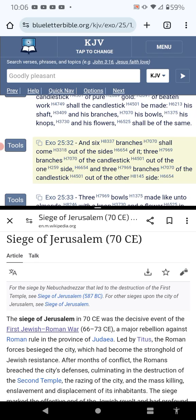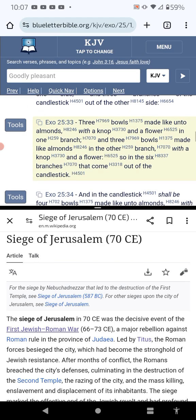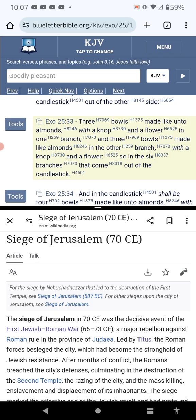So we got some of the basic points of the history there, but we're also going to get these scriptures dealing with that whole Arch of Titus. So it says, 3 bowls made like unto almonds with a knop and a flower in one branch, and 3 bowls made like almonds in the other branch with a knop and a flower. So in the 6 branches that come out of the candlestick.